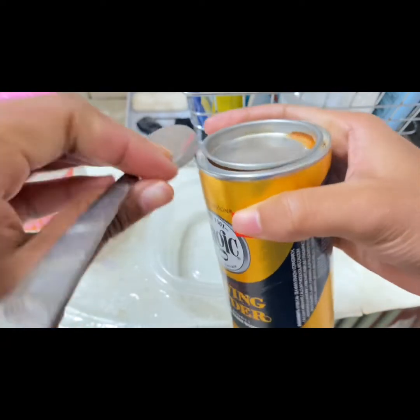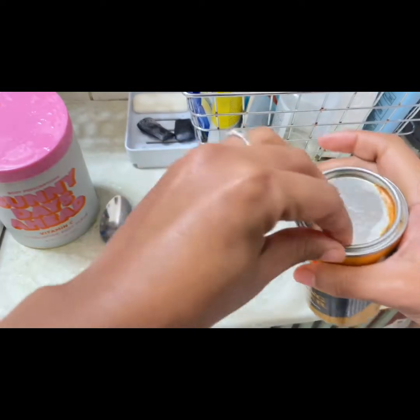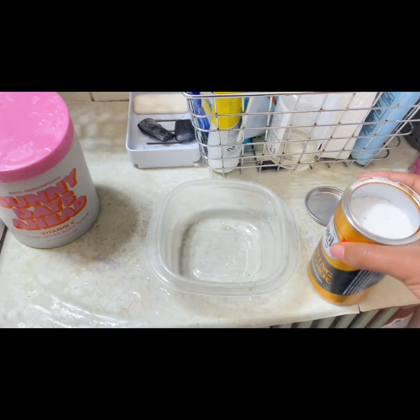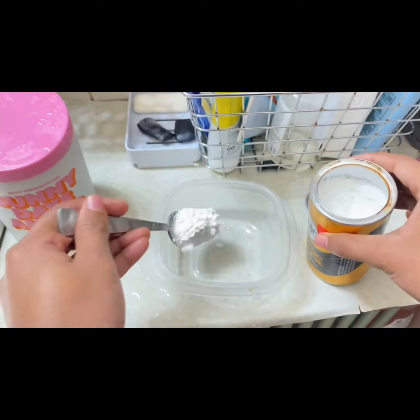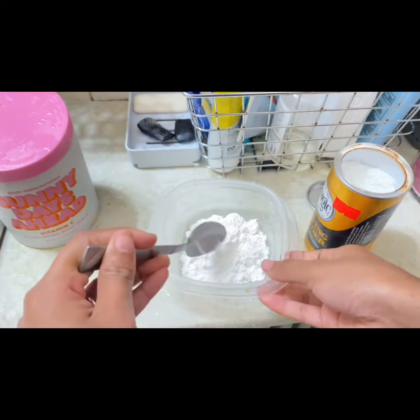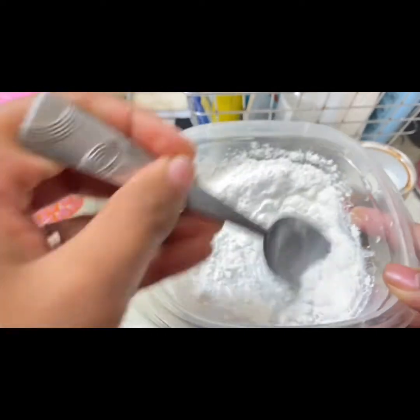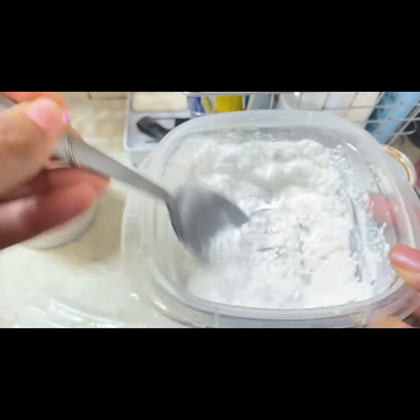Here I'm trying new stuff. This is shaving powder, or called magic powder. So this is my first time using it. Actually, I tried it before, but I didn't put it on my body. It was not mixing, so I just threw it and I didn't use it. So I know that it takes time to mix it. Like it will take you like 3 minutes to mix it.